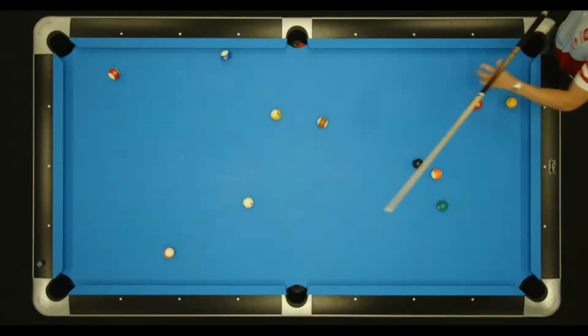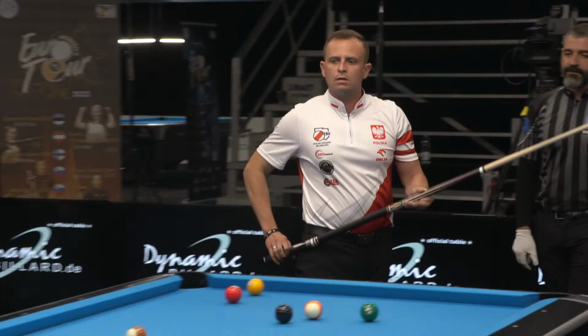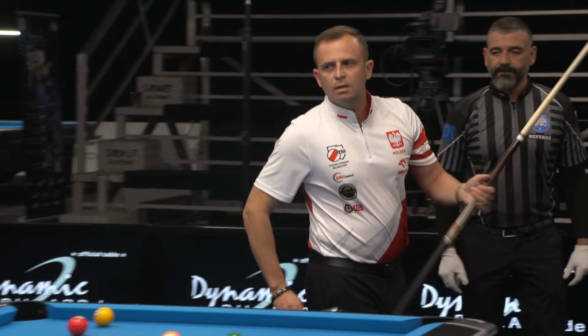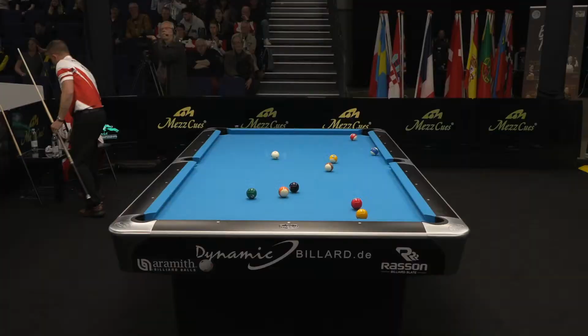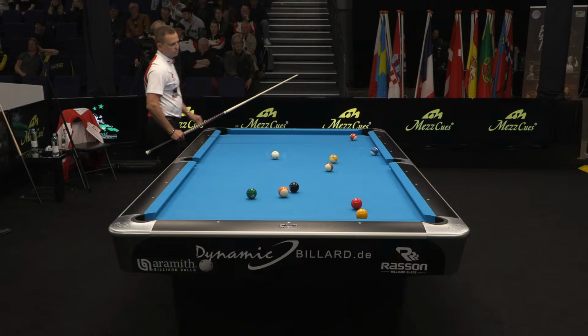You hear time going around on all the other tables. Mateusz using both extensions, one for the time and one for his cue. And he's not happy with the result. He's trying to seek the path to get a good position because that is a problem ball for him.